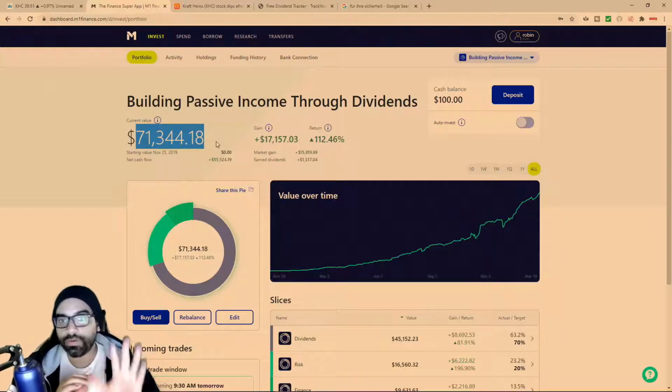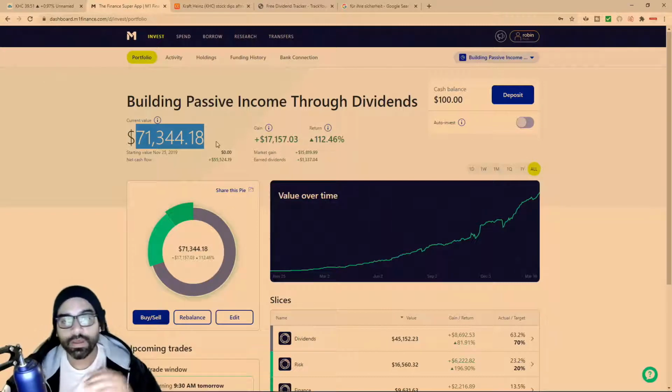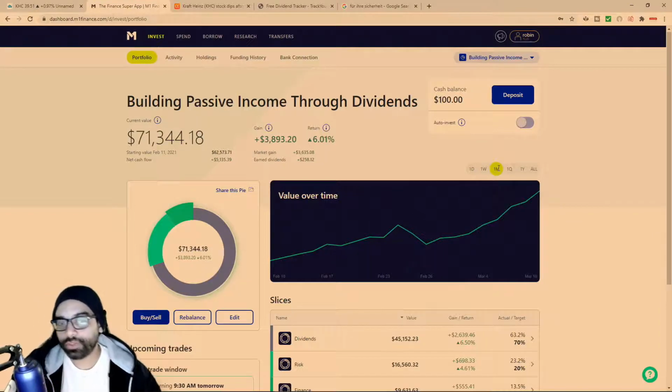Goal for 2021 was $500 in terms of passive income via dividends from this particular portfolio, as well as, of course, capital gains. But overall, this particular portfolio is designed around dividends. So currently, we're sitting just slightly over 300 a month, and of course, we want to push for a minimum of 500. That's the goal that I set for myself for this particular portfolio.